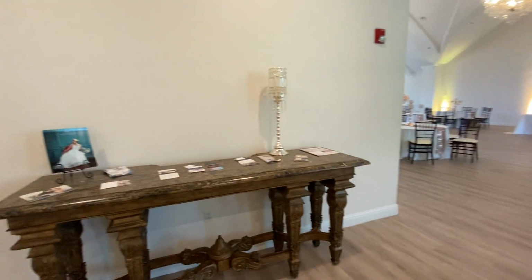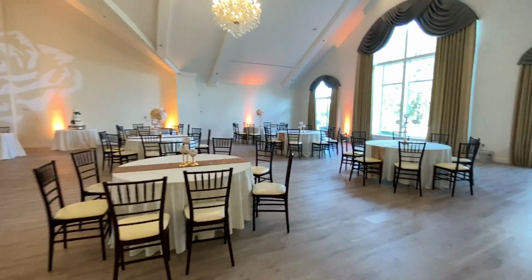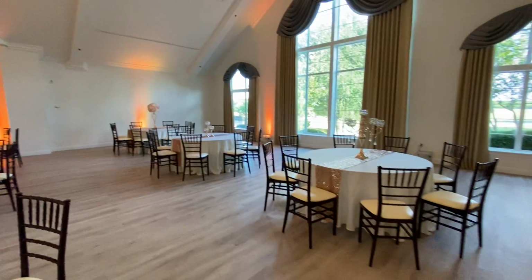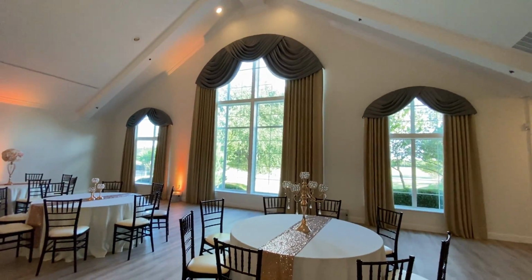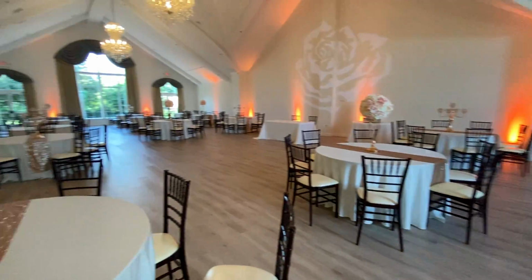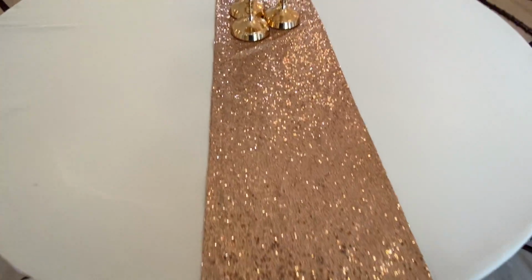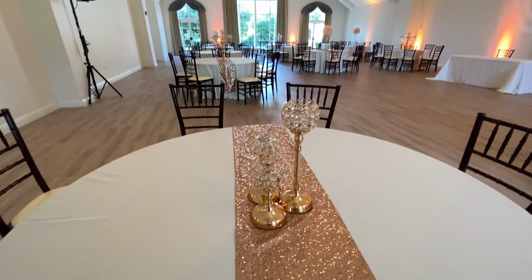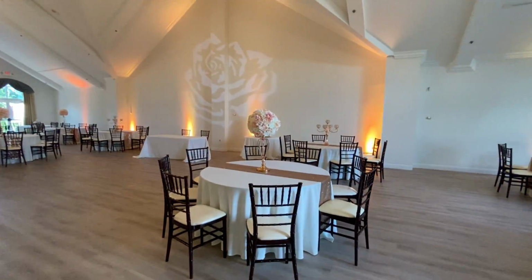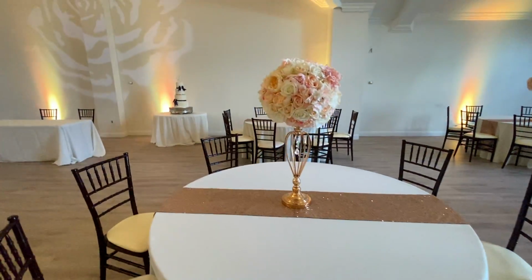And if you notice, wow, this kind of looks familiar. Well, the same owners of the Nouveau room own Reflections. The space is gorgeous, tall windows, lots and lots of natural light. Kind of like the Nouveau room, you can see the tables are already set with the beautiful linen and the runners. Same rules apply in the sense of the room is set how it's set.